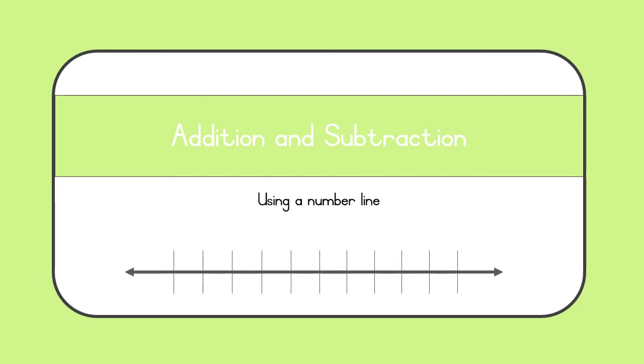Now we can move on to addition and subtraction. And I hope you can remember our characters, addition and subtraction. Today, we are going to learn how to do addition and subtraction using a number line. Let us jump right in, doing addition using a number line.